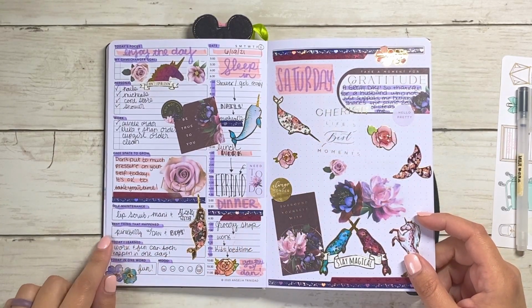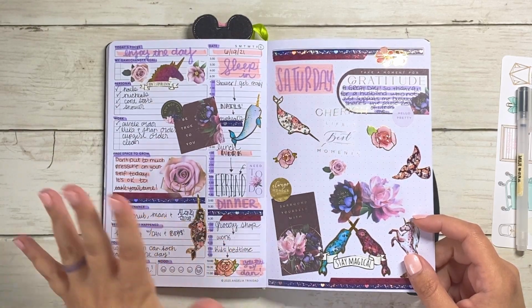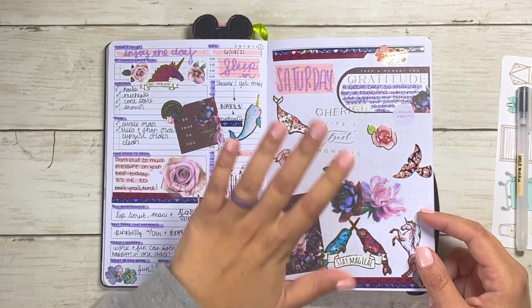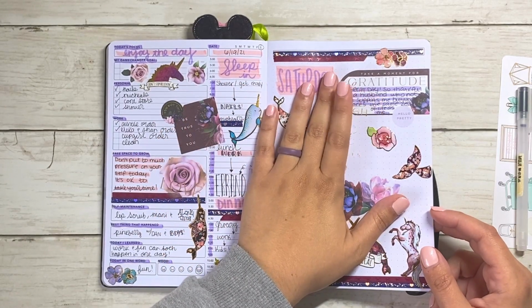Say there's a section over here, best thing that happened today and today I learned. And typically that's enough for gratitude for me. But sometimes, and I'm going to be journaling again, I haven't been journaling lately, so that's kind of why I wanted to put this in here.